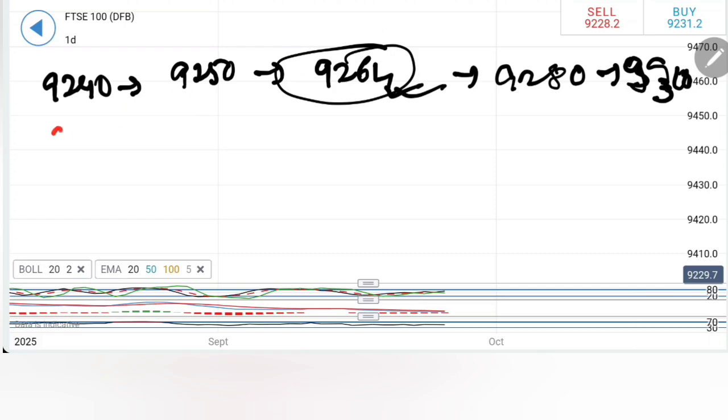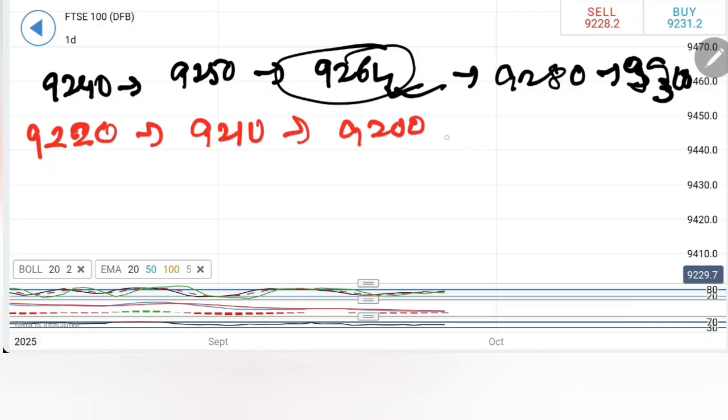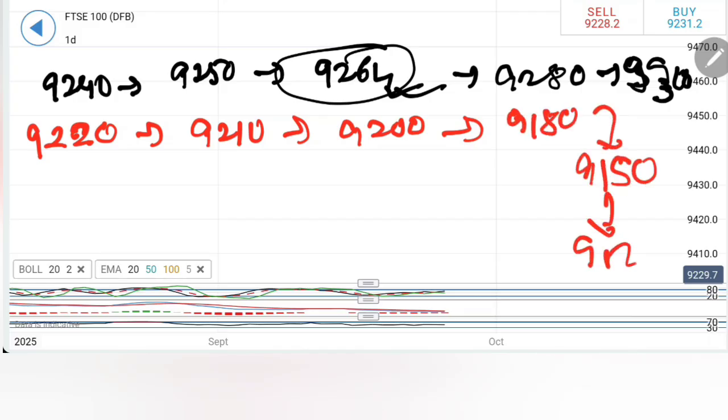On the downside, I will recommend a selling entry at 9220 levels. Expect 9210, 9200. Below 9200, 9180 will be seen, and then we are going to see a massive fall towards 9120 and 9100 mark very, very soon.